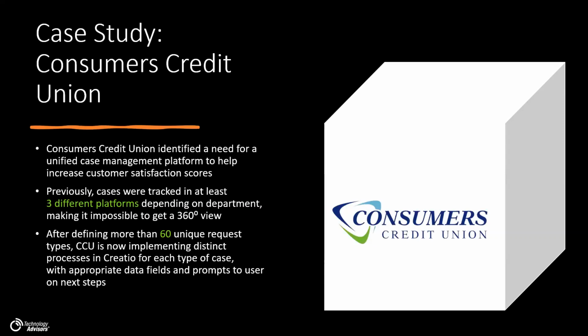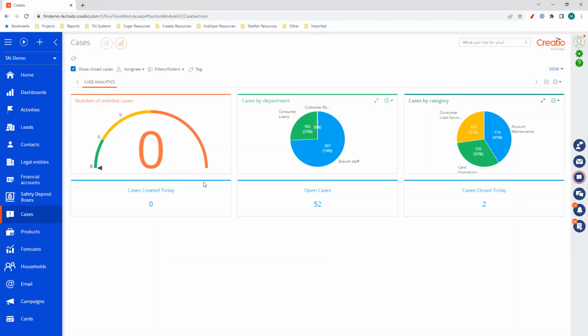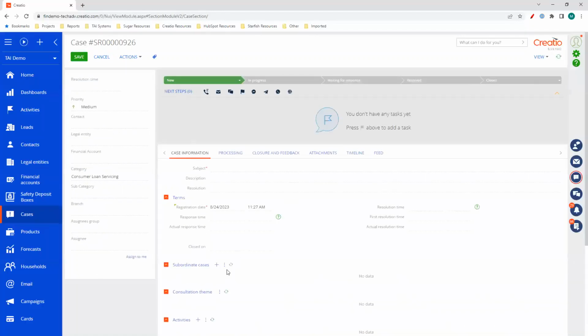So what does that look like? Again, I'll give you a quick demo here in Creatio. I'm actually in the dashboards right now. So just like we saw with the analytics for contacts, you can obviously do analytics for your cases as well. Your cases can be tracked back to a particular person or commercial entity or financial account or all of the above as the case might apply.